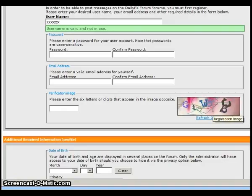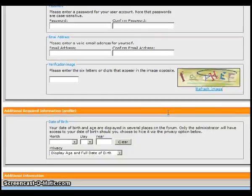Now, the most difficult aspect of registration for the DailyFX forums will be figuring out these letters in the box here. I'm a semi-intelligent person, but I have a very difficult time figuring out which letters and numbers to use. Now, there is a reason for this madness. It helps with security, but I would suggest just going ahead and keep on clicking that refresh image until something comes through that you can actually identify and see.